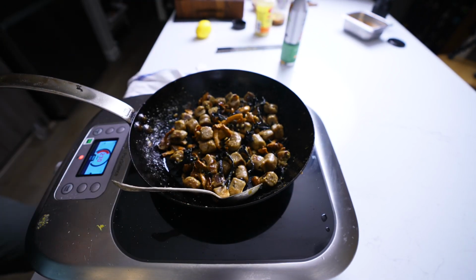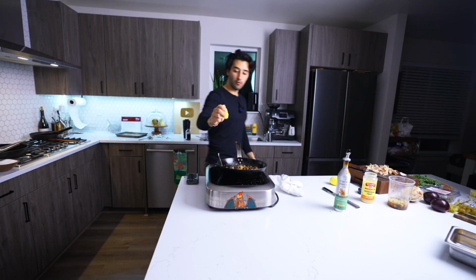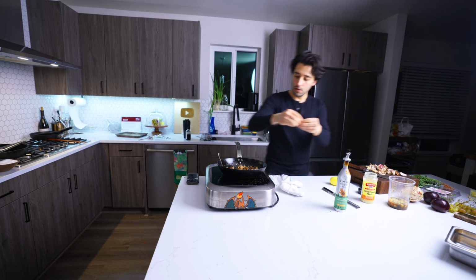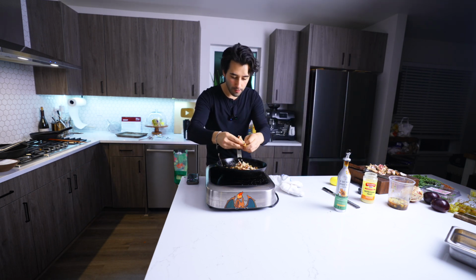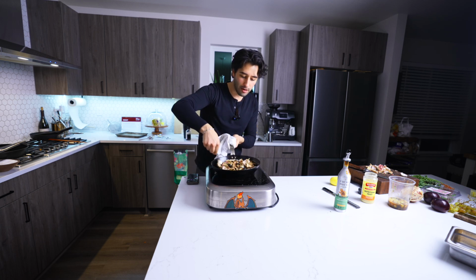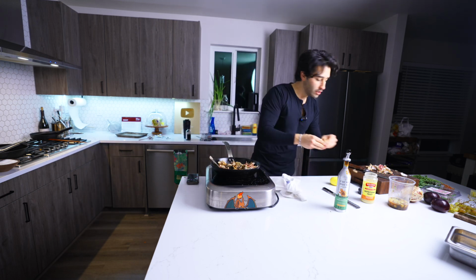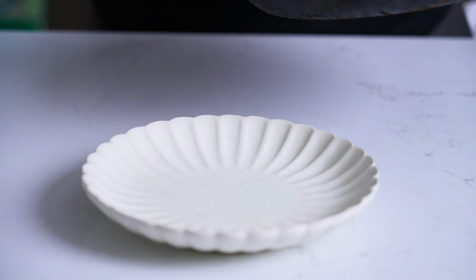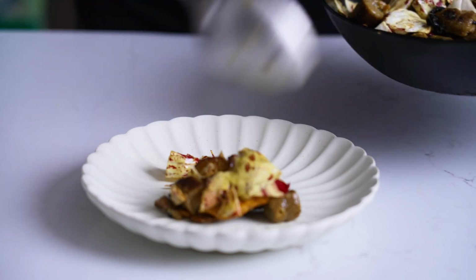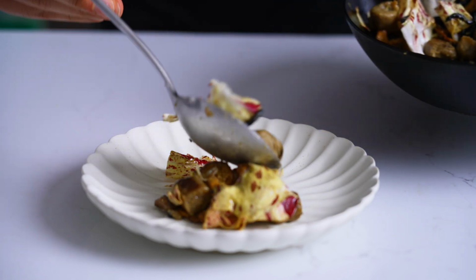That's really good. Okay, maybe a little bit more acid. Toss in my chicories. I am tossing the chicories in at the end just so they don't get super wilty. I still want them to have some crunch. Okay, I'm going with the plate that looks kind of like a paper plate because I like it. And here we go.